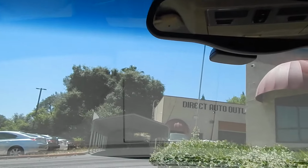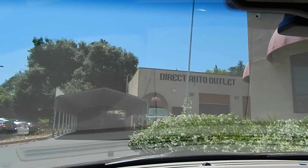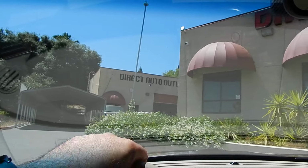So folks, invest that additional money if you're out of state. I know it may seem like an additional expense to buy a car and have it shipped to you, but hey, it does come with its benefits.